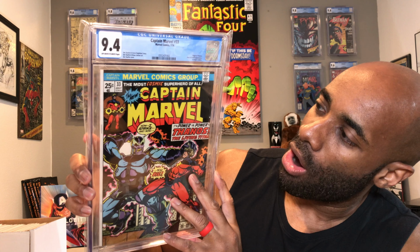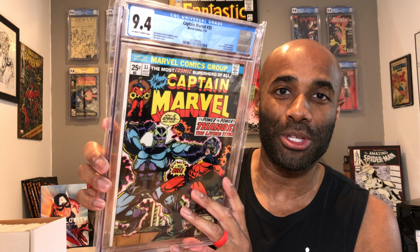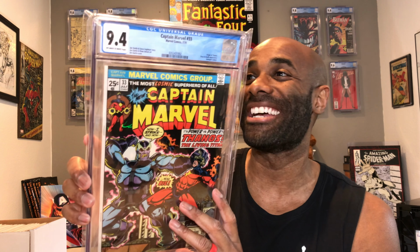All right, this is a cool book right here. This right here is Captain Marvel number 33, The Origin of Thanos, Drax, and Death Appearance. This is, again, issue number 33, a 9.4 off-white to white pages. Really, really cool book right here. And this is going to be the book that we are going to give away for this week. Definitely a cool book. Again, it's a really nice cover. I have never owned this book before, but I saw it and I just had to pick it up because it's definitely a very, very cool book.